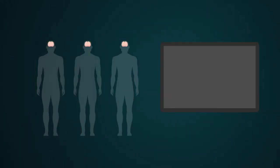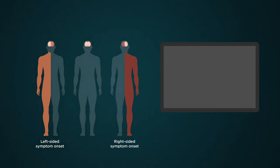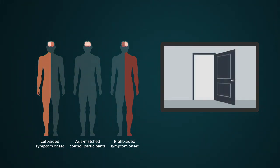Some of the visuospatial problems in Parkinson's patients with left-sided symptom onset are absolutely fascinating. In a 2001 study, Dr. Allison Lee and colleagues asked patients with left-sided symptom onset, those with right-sided symptom onset, and age-matched control participants to indicate whether or not they thought they'd fit through various life-size doorways projected onto a large screen. Patients with left-sided symptom onset had a lot of difficulty performing this task.